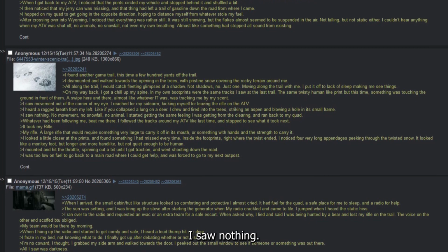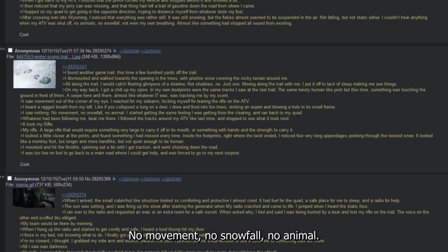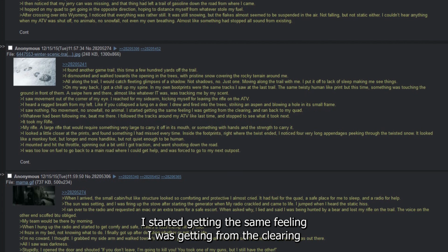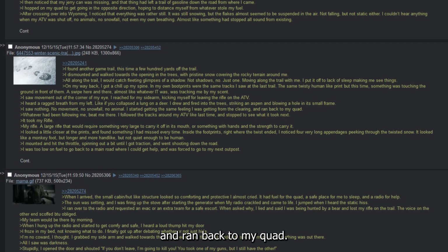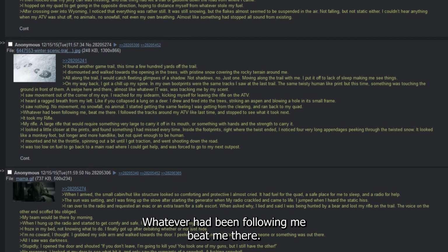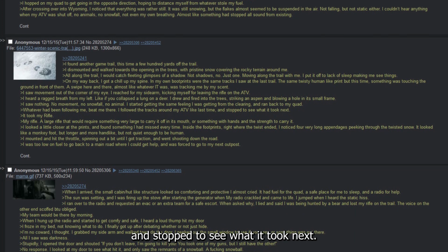I saw nothing, no movement, no snowfall. No animal. I started getting the same feeling I was getting from the clearing, and ran back to my quad. Whatever had been following me beat me there. I followed the tracks around my ATV like last time, and stopped to see what it took next.